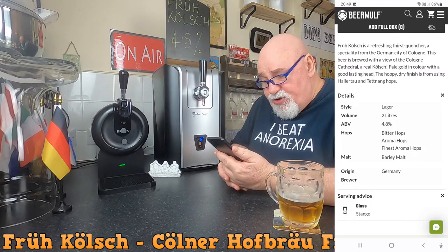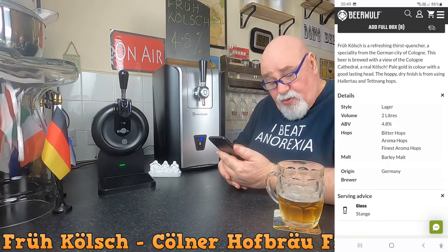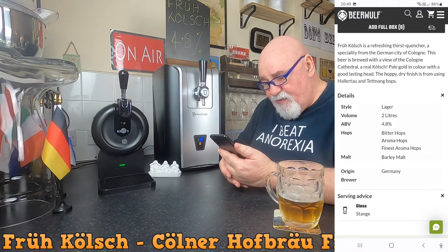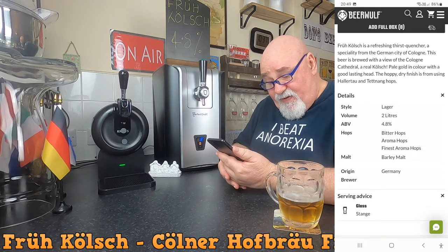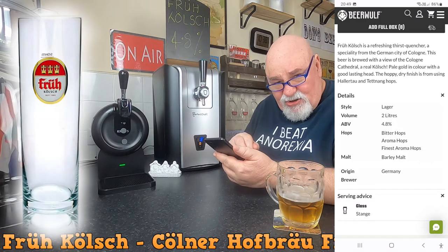So, Früh Kölsch is a refreshing thirst quencher, a speciality from the German city of Cologne. This beer is brewed with a view of the Cologne Cathedral, a real Kölsch. Pale golden colour, with a good lasting head. The hoppy dry finish, maybe that's what it is from using Hallertau and Tettnang hops. I think they're noble hops. I'm not a brewer. Style lager, ABV 4.8%. Hops, bitter hops, finest aroma hops. Malt, barley malt. Origin, Germany. Glass, Stange.